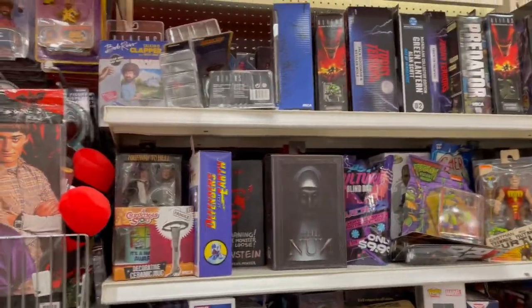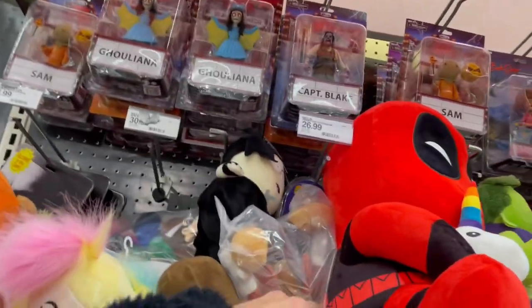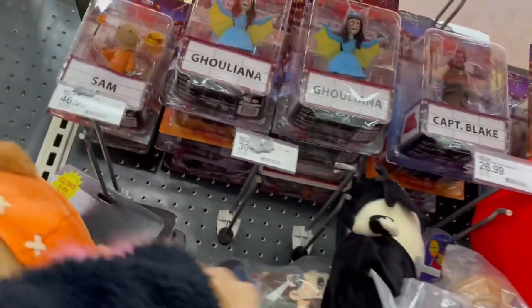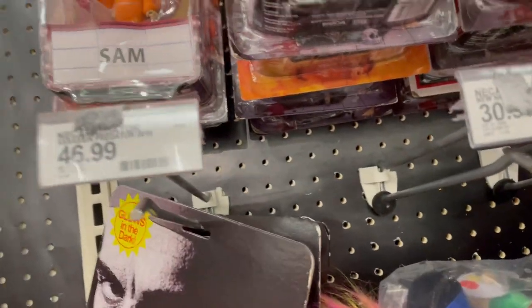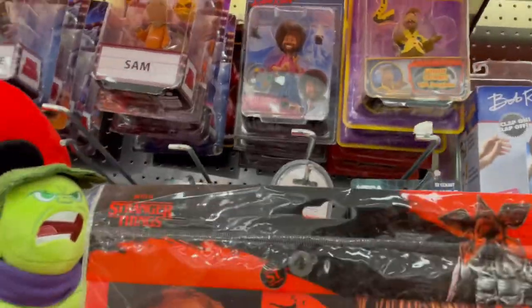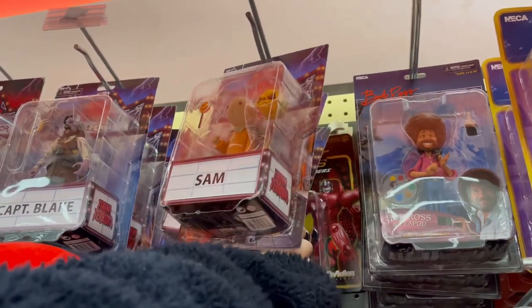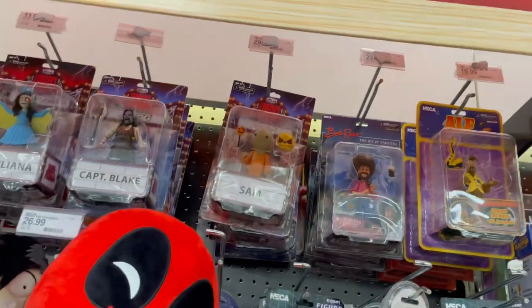And it is a little bit of a hodgepodge here. I'm gonna go through. We got some Super 7 Transformers here. What else we got? Dracula. A mummy. Stranger Things. A lot of NECA. Who's in the back there? Oh, more. Beast Wars Transformers back there. Bob Ross NECA.